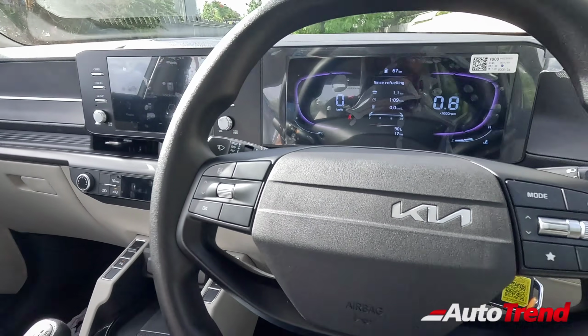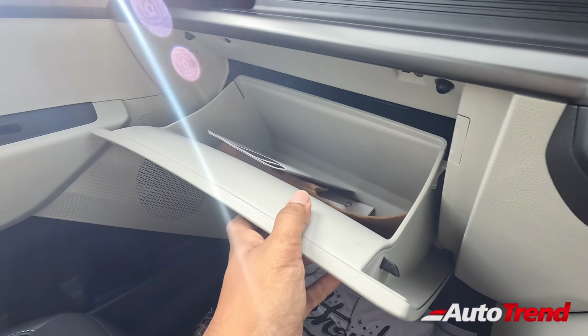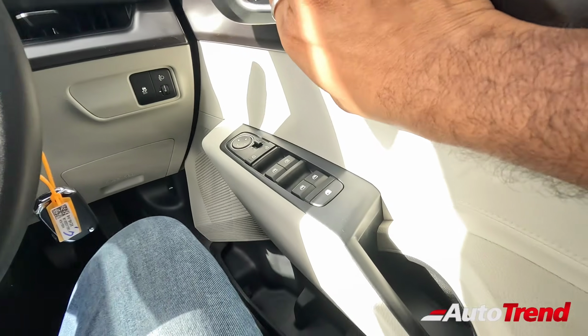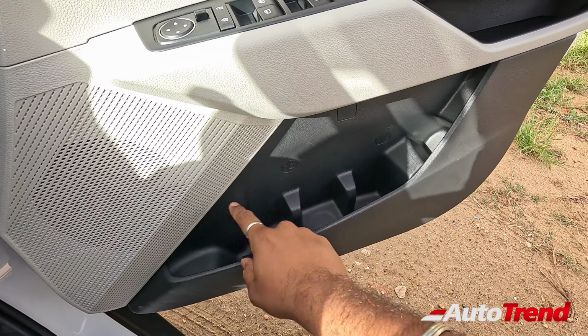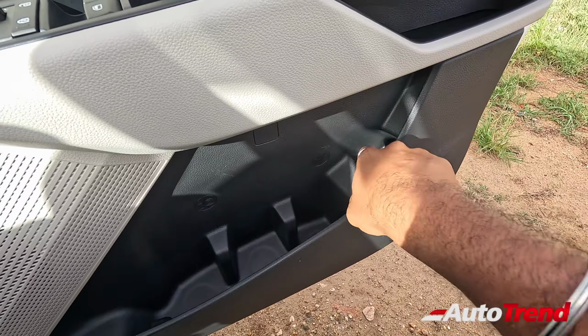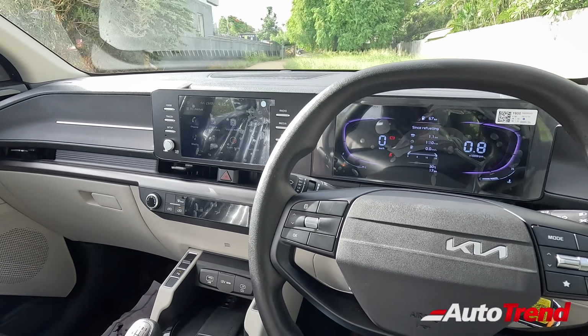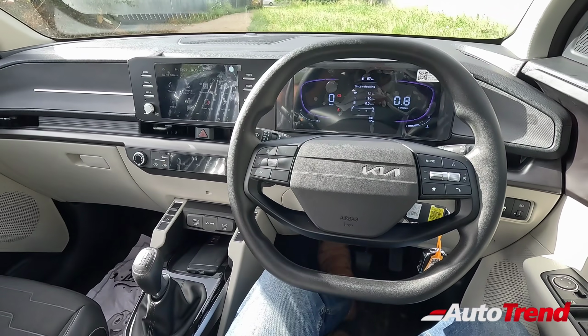Okay, and then other storage options, yeah, glove box. This is a decent size, no cooling option though. And the door pockets are also pretty large and capacious. You can store 2 bottles along with an umbrella with a separate umbrella holder. Okay, so yeah, those are the features at the front. Let's now check out the second row seats, shall we?